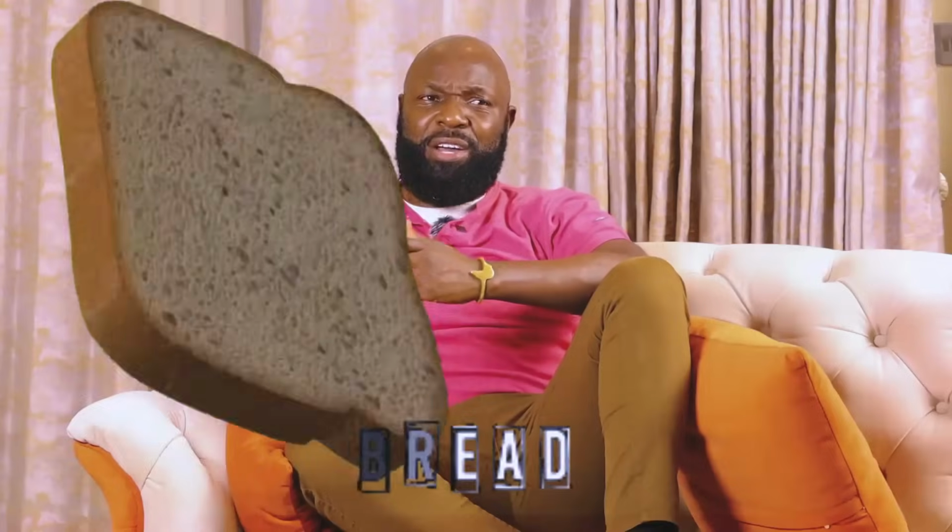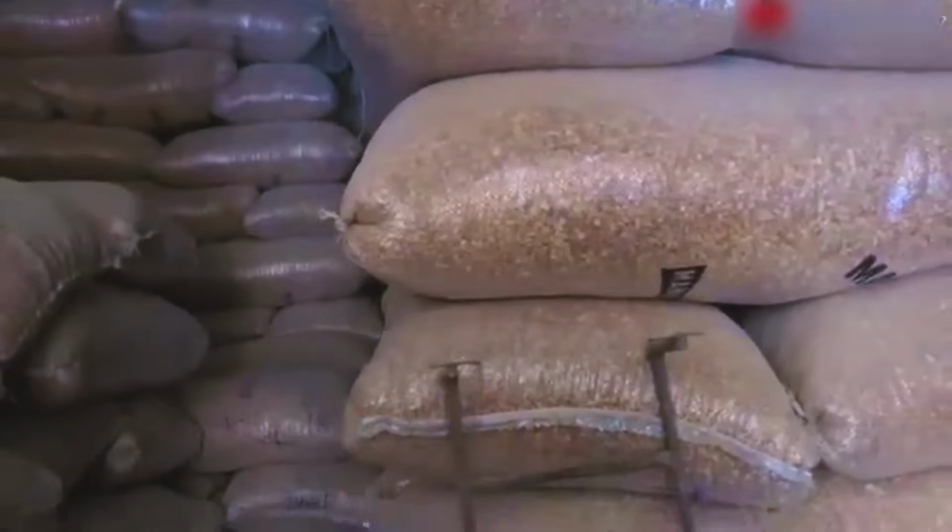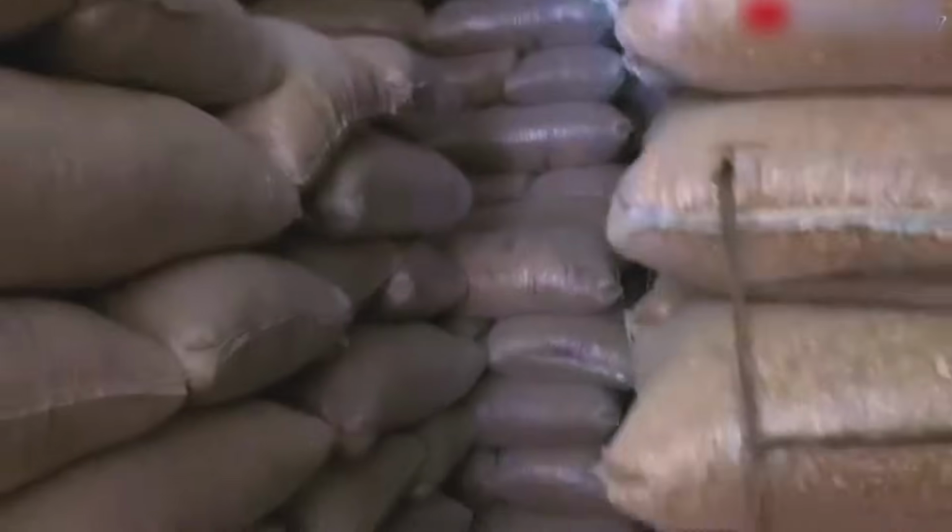Bread is like 120 Kenya shillings, which is like $1. In Nigeria, bread is about 1,700 naira, which is about $1.3. So I think the cost of living in terms of food is very relative. In those countries, it's about the same, but I find Nigeria slightly more expensive.